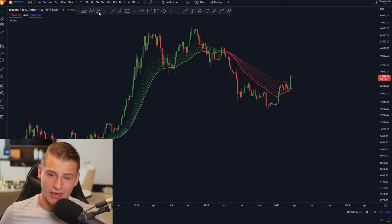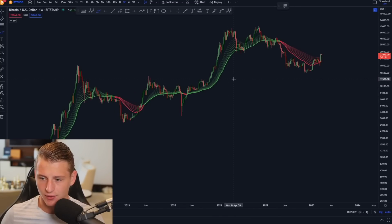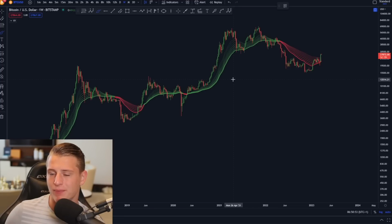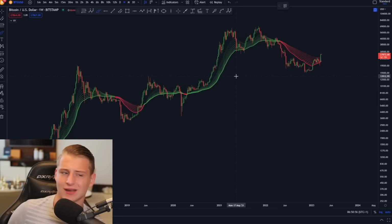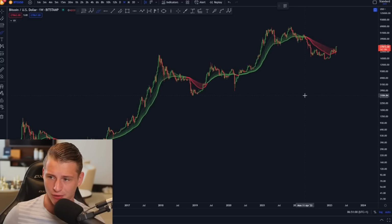And I am currently looking at this level, and of course, as soon as the EMA ribbon crosses bullish, it's usually a lagging indicator. So I'm not really waiting for that one, but we are currently clearly seeing the signal already that we are actually confirming bullish on the weekly time frame for Bitcoin.